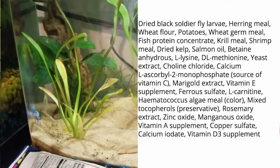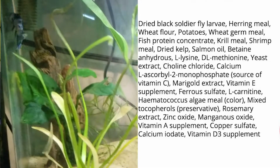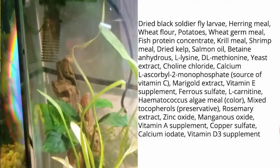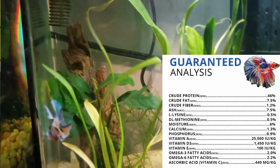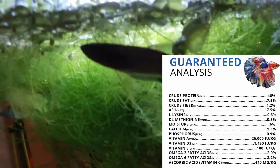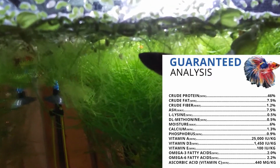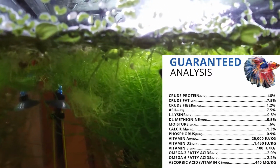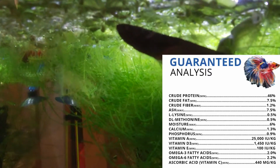Now, the ingredients for this food are dried soldier fly larvae, salmon oil, herring meal, krill meal, shrimp meal, fish protein, dried kelp, and then various vitamin supplements and things thrown in. If you look at the analysis, the crude protein is 46%, fat is 7.5, fiber is 1.2. They also went a step further and gave you the omega-3 and omega-6 fatty acid count, which is 2% for omega-3 and 2.2% for omega-6 fatty acids.